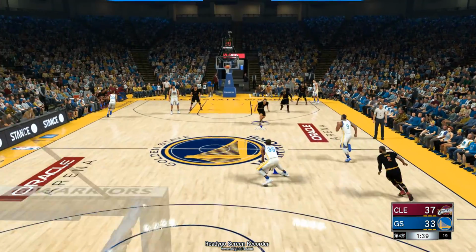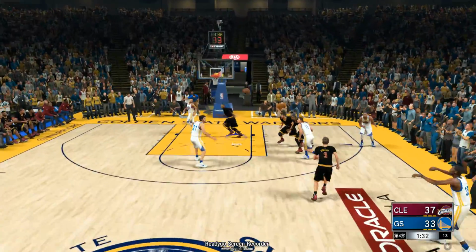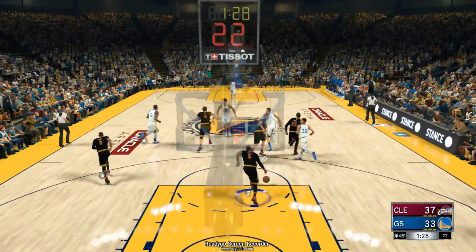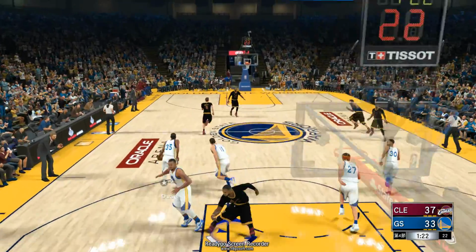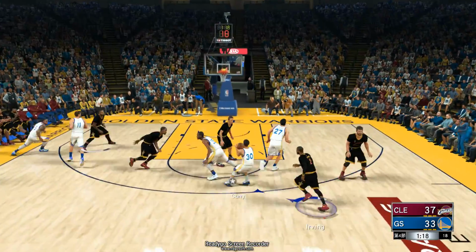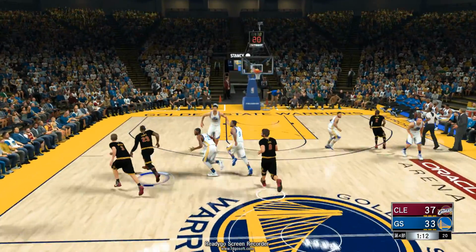Warriors trail by 4. To the paint. Ball's not loose. To the inside. Here's Pachulia. That shot off, and Cleveland will come the other way. They've led by as many as 11 points. I didn't see that miss coming. I mean, he's usually been money from that range. On its way from Curry for 2. It's hauled in by LeBron. The Cavaliers leading by 4.